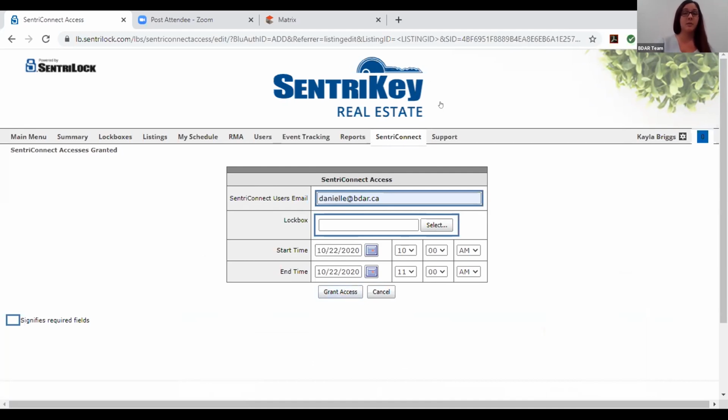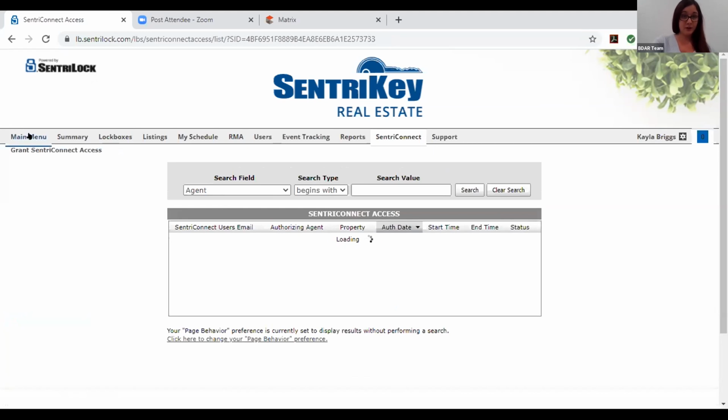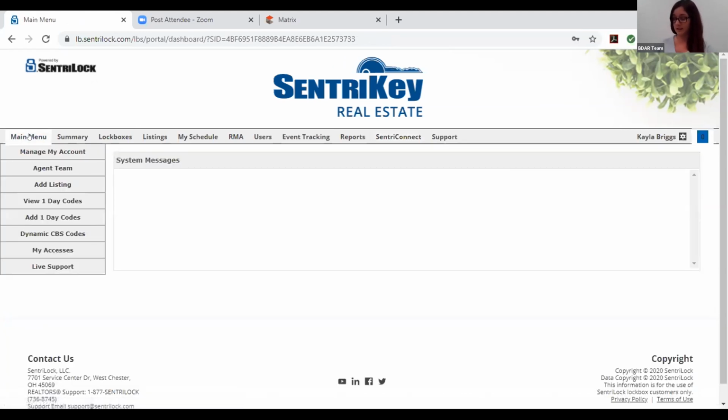And so they're going to get an email that walks them through how to download the app and that they have access between 10 and 11 on October 22nd. So that is a really great feature. So I would really highly recommend using the Sentry Connect access.